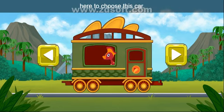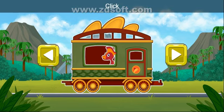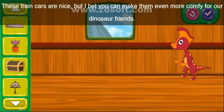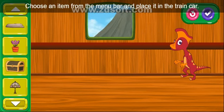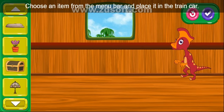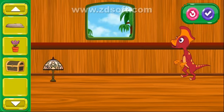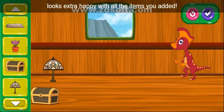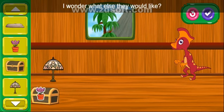Click here to choose this car. Click here to choose this. These train cars are nice, but I bet you can make them even more comfy for our dinosaur friends. Choose an item from the menu bar and place it in the train car. Lily Lambiosaurus looks extra happy with all the items you added. Games! I wonder what else they would like.